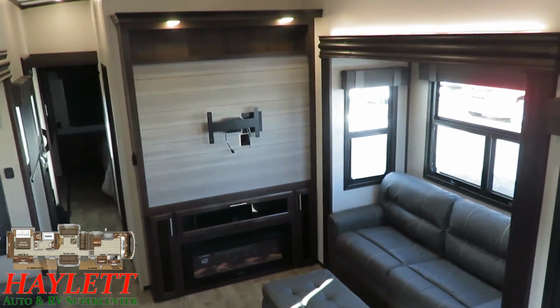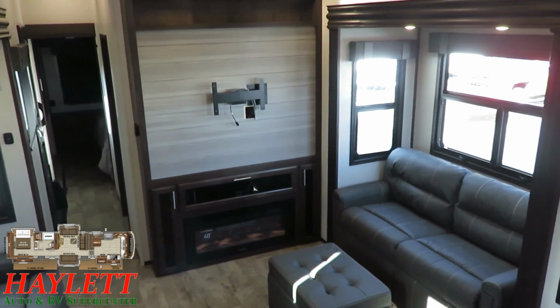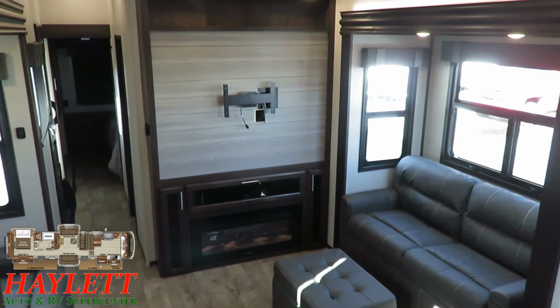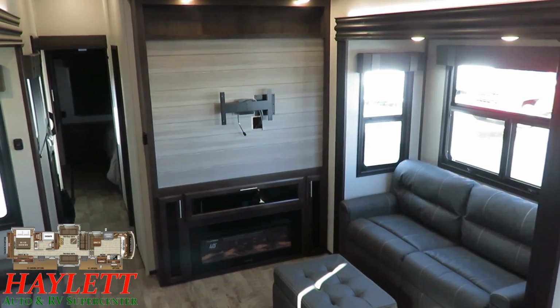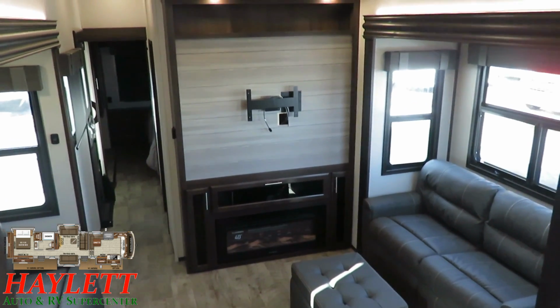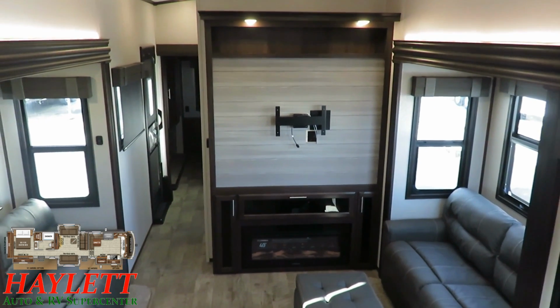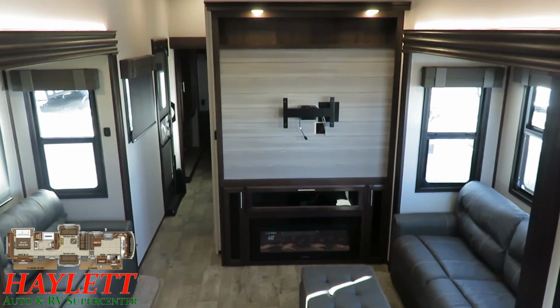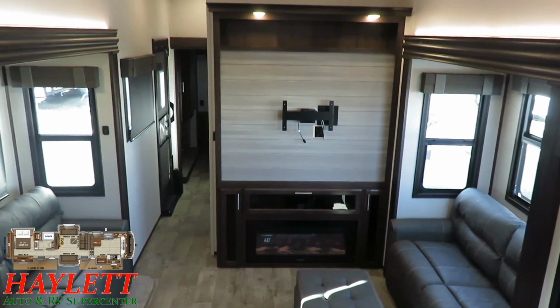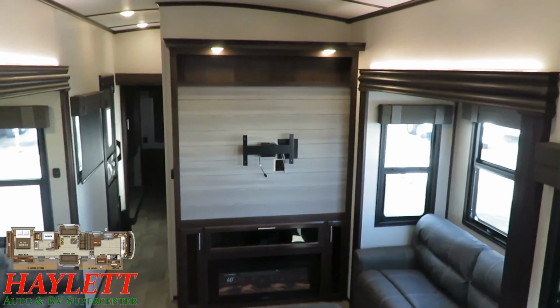Now, again, the living room TV is included. We simply have those shipped loose, generally speaking, from Jayco here at Haylett RV, so other than when our techs quality test them to make sure they're working, you're the first people to really touch them. But note too, this gives us an easy way to see that articulating swing arm mount. Right now the TV is in a forward-facing position. So if you're sitting at the power theater seat that we already looked at, this is what you'd be seeing, although you'd be down a little lower.